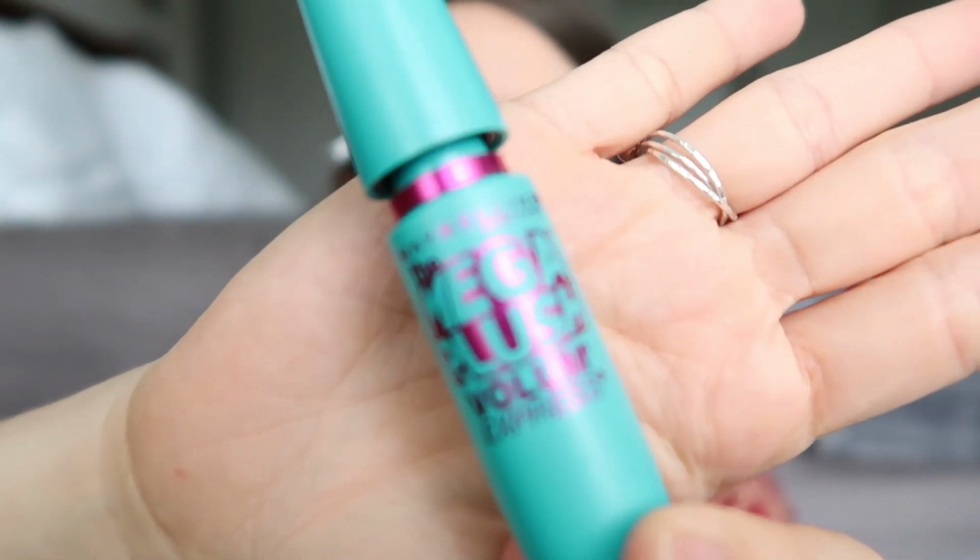And so for mascara, I'm using the Maybelline Mega Plush Volumizing Express Mascara. And then I use this little chapstick that I've had probably for like 5 years from Whole Foods. It's just a vanilla honey lip balm. I like it. I have really dry, chapped lips most of the time.